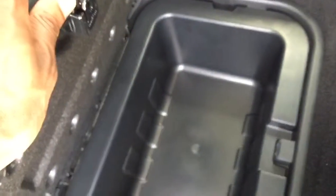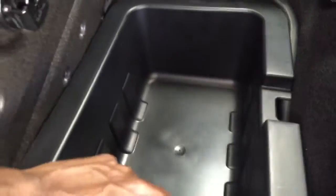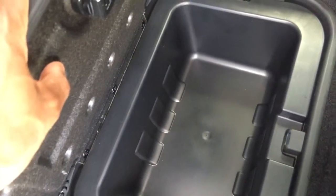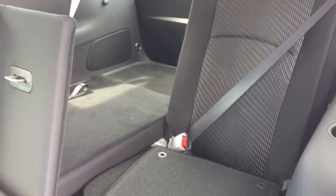Below, we have these storage compartments under the floor, and these are actually removable inserts. You can use them for both coolers or just storage for anything else. Now it's actually nice and easy to fold these chairs forward, but I'm actually going to bring them forward to reveal the 3rd row of seating here in the back, and it's easy to climb into.